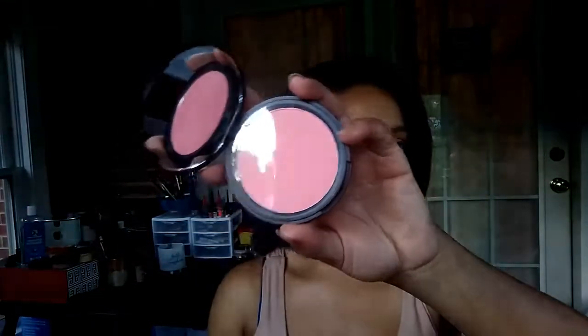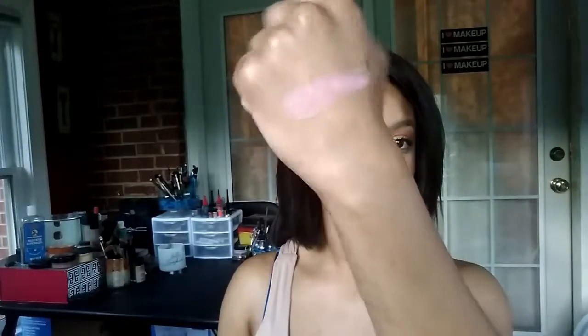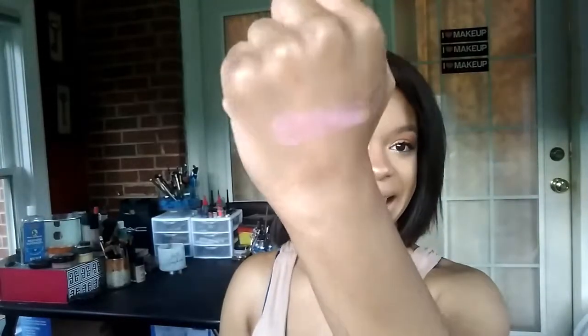Ooh. That's a pretty pink. Oh, that's really pretty. Let's see the color payoff. That's really, really pretty. Hold on. I just clean my fingers off of it. Okay. All right, so this is the color itself. Now, let me... Ew, it's kind of powdery. I don't know. So that's the color. It's really pink.